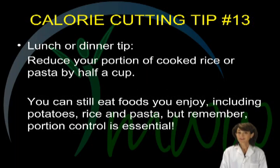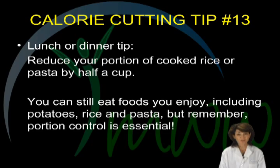Calorie cutting tip number 13. Get those measuring cups out and use them to reduce your portions of cooked rice or pasta by a half a cup. This will easily save you 100 calories, and you may be amazed at how satisfied you will be with your meal. The bottom line is that you can still eat the foods you enjoy, including the carbs that are thought to be so forbidden, but portion control is an essential part of controlling your weight.